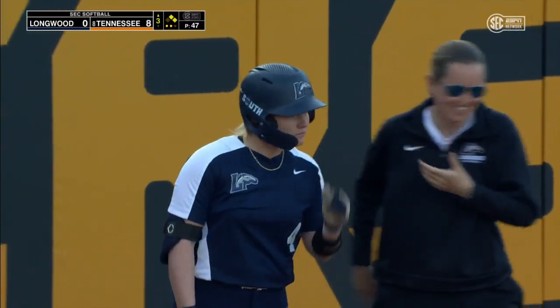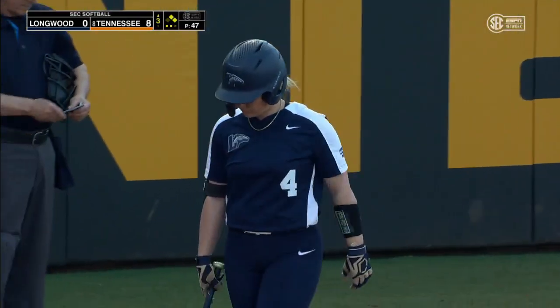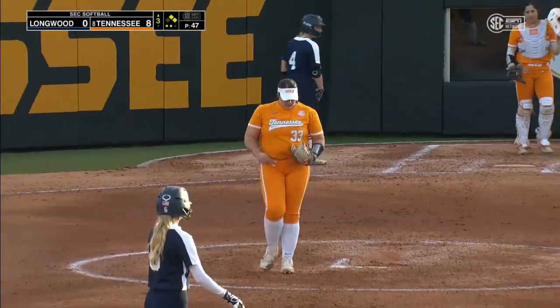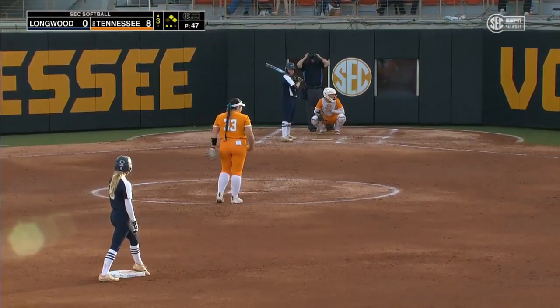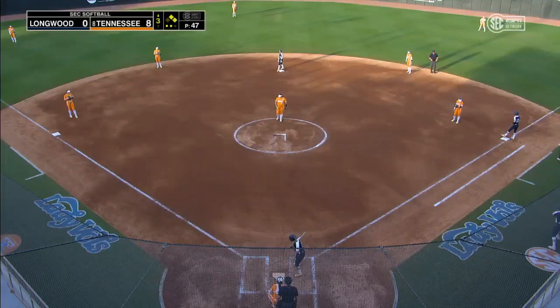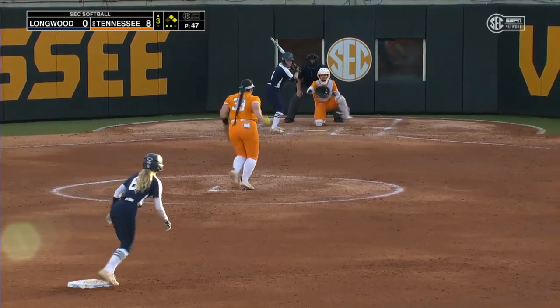Still 2 on and 2 down as Kaylee DeVivi, another one of those experienced captains, climbs in. You're seeing Coach Brown come and talk to DeVivi, covers her mouth so you can't see what she's saying, very secretive, but really just talking to her about probably what she's seeing from Peyton on the mound. Hey, this is what the pitch sequence has been. What are you expecting? What are you hunting? And that this is a big at bat, right? This can be a game changer for them, change the momentum, potentially get them on the board and give them a little more fight.